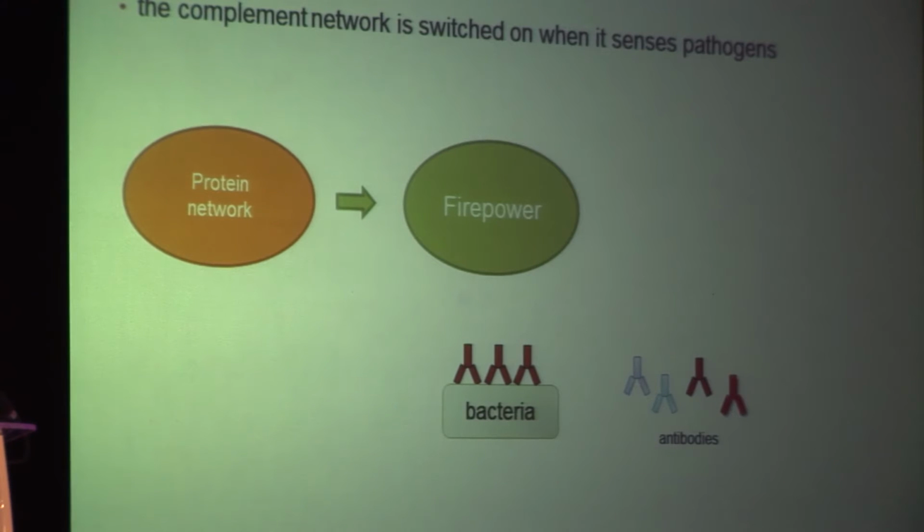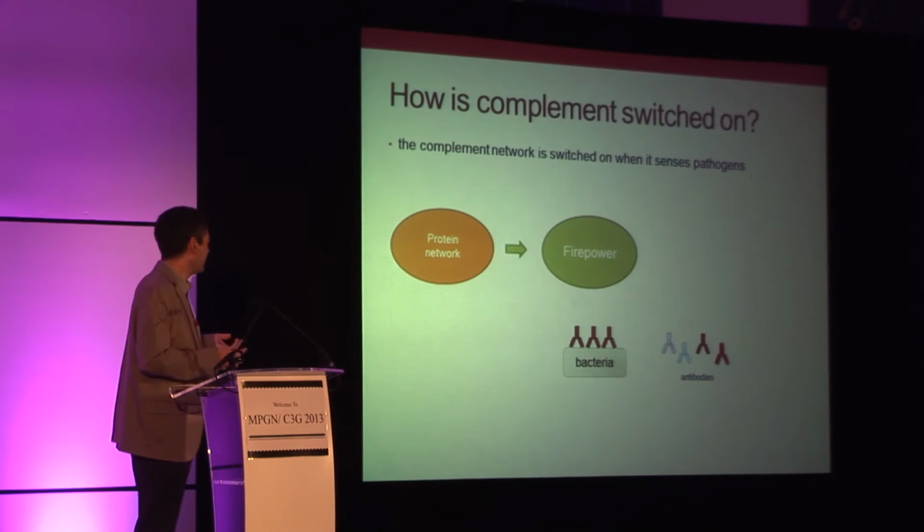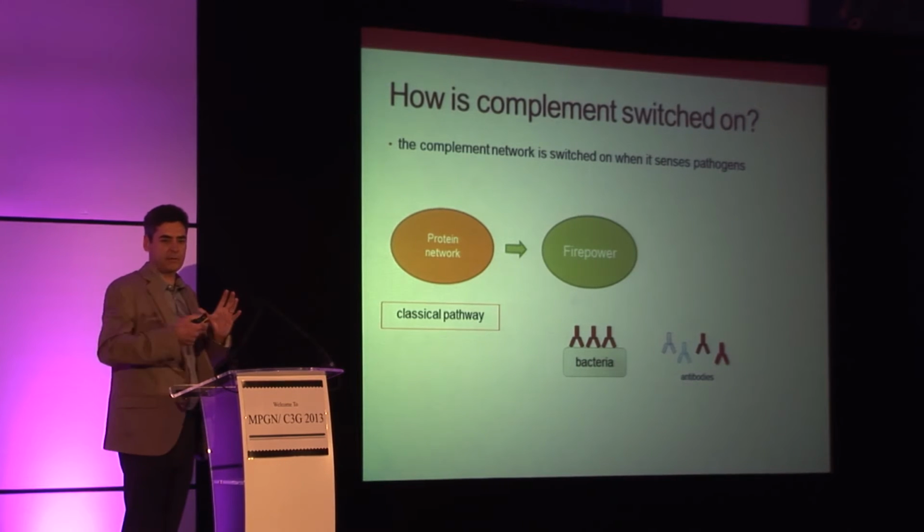Well, it's only switched on when it senses pathogens. So how does it sense pathogens? It can use these proteins called antibodies, which is cheating, if you like. The antibody's doing the job. The antibody's recognizing the bacteria. It binds the bacteria, and that is a signal to the complement system to unleash the firepower. And that's got a name. That works through a pathway in that protein network complex that's called the classical pathway.